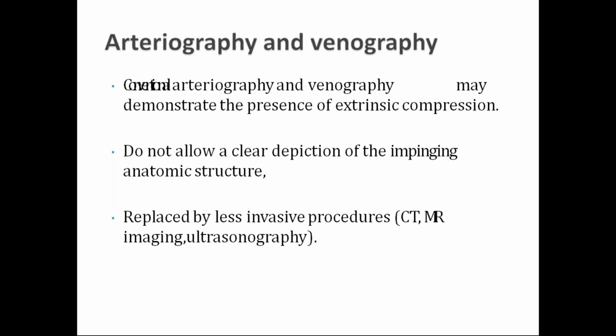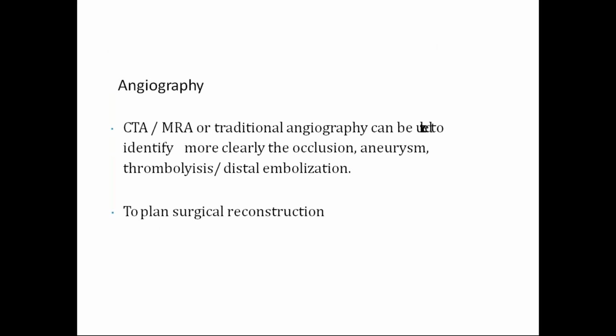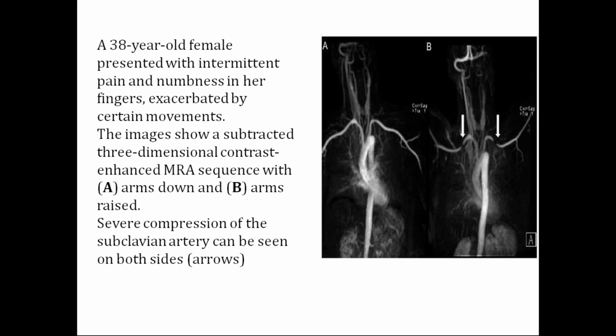Arteriography and venography. Conventional arteriography and venography may demonstrate the presence of extensive compression. It is being replaced by less invasive procedures like CT, MRI, and ultrasonography. So CT angiography and MRI angiography can traditionally be used to identify more clearly occlusion, aneurysm, thrombolysis, or distal embolization. They are also useful to plan surgical reconstruction.